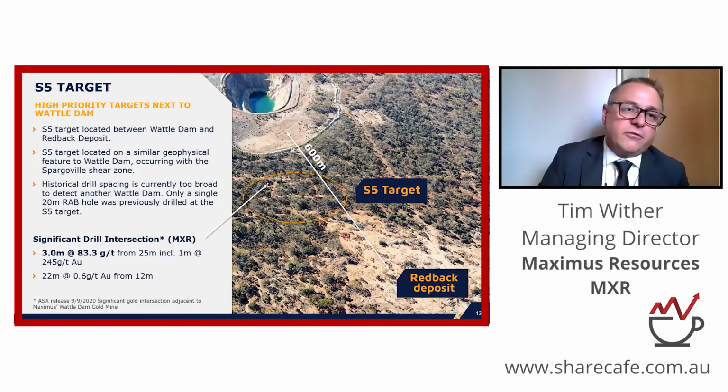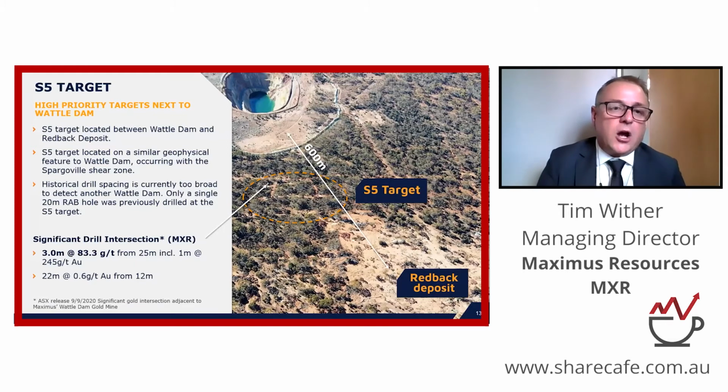This is more exciting for us, a technical success, broad low grade intersection next to a high grade intersection. So that will be our focus and our drilling in the coming weeks, to do RC drilling around our S5 target. And you can see the proximity of what I was discussing before about coming across to Redback. Next slide, please.